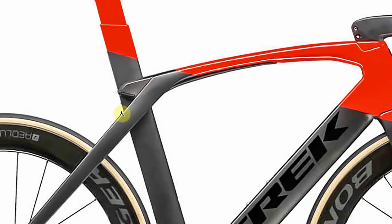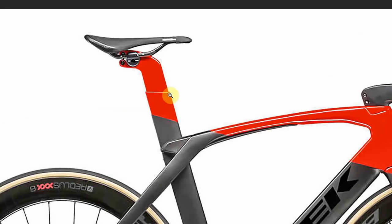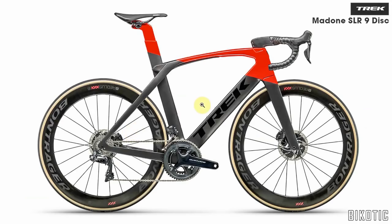Apparently it's got a new IsoSpeed decoupler system in there that you can adjust to make it more flexible or not, which is all good. Still not 100% about the old seat post here. I did moan about this one. I said that looked horrible. And though this one they've obviously worked on it, it looks better. Quite like the seat post clamp. I don't know why it needs to be there, but presumably it's part of the IsoSpeed thing, but I don't know. That, my friends, is a good looking bike though.